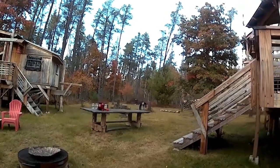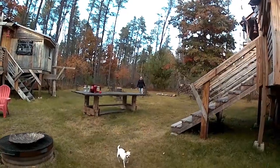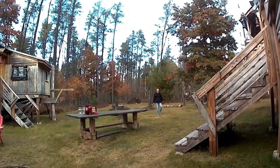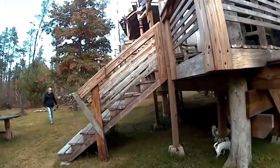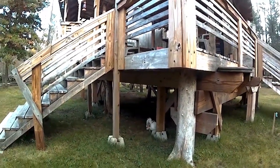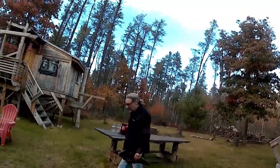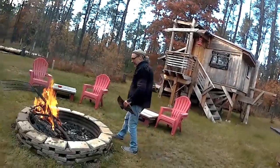Papa Nick. There's Papa over there. Who's that? Nick, who's that? There's piece of pork. Yeah. We're doing a fire on that stuff. Nice fire.